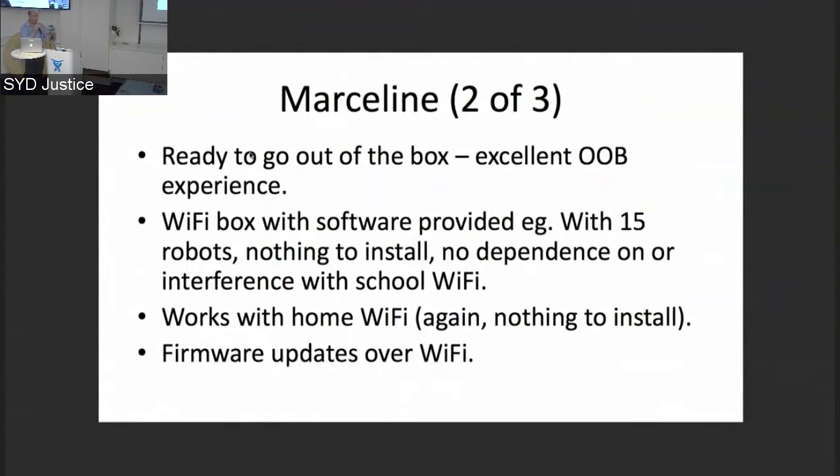and firmware updates over Wi-Fi, which is quite important because a lot of the features and capabilities of the robot depend on the firmware, and it's nice for everybody to be able to have access to the improvements in the firmware.